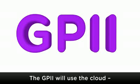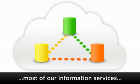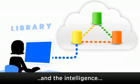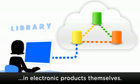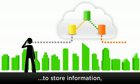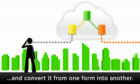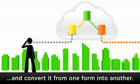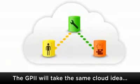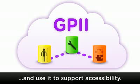The GPII will use the cloud, the electronic networks that power most of our information services, and the intelligence in electronic products themselves. Cloud with server symbols and dotted lines show information flow. Right now, we use the cloud to store information, transmit it to the right destination, and convert it from one form into another. Information moves into, around, and back out of the cloud to various devices. The GPII will take the same cloud idea and use it to support accessibility.